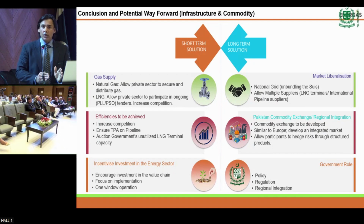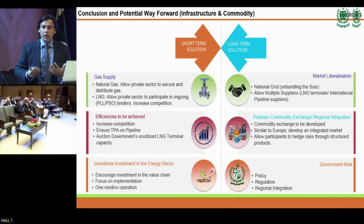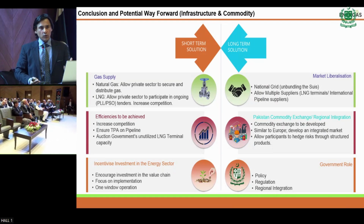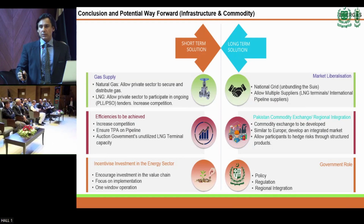We need to have a policy. We need to aim for the stars and maybe land among the clouds, but we need to start getting there. And I tell you, the benefits of the commodity exchange are going to be immeasurable for Pakistan.